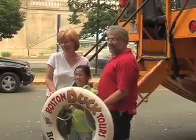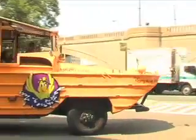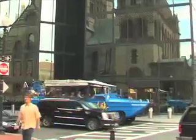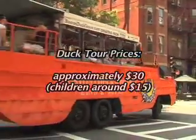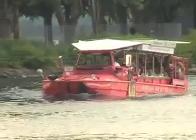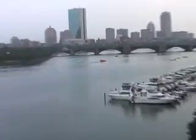Another tour that has become particularly popular in Boston is the Boston Duck Tours, which leave from both the Museum of Science and the Prudential Center in the Back Bay. These refurbished vehicles were first used to land troops and supplies back in World War II. Now their mission is a much more peaceful one, but its amphibious nature hasn't changed. Whether it's by land or by sea, duck tours give you a unique perspective on Boston.